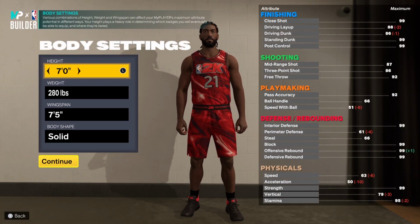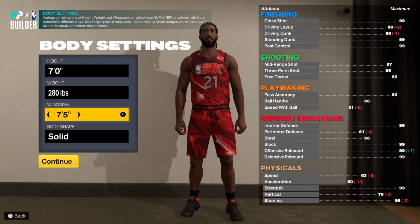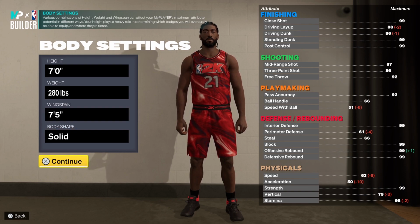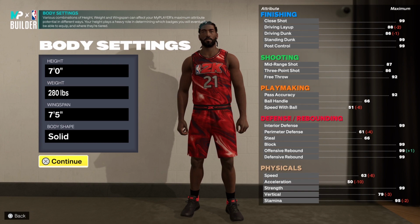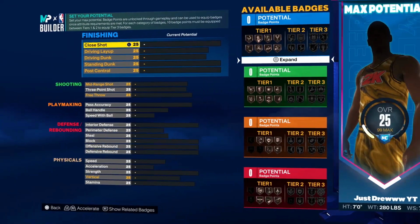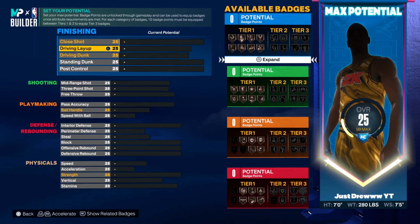So as you see, he is a center, number 21. I made him 7 feet tall, 280 pounds with a 7'5" wingspan and a solid body shape. This is all accurate from the height to the weight to the wingspan. Yes, Joel Embiid is 280 pounds. That man is beefy. That man got some meat on his bones, you feel me? Like beef jerky type meat, you feel me?